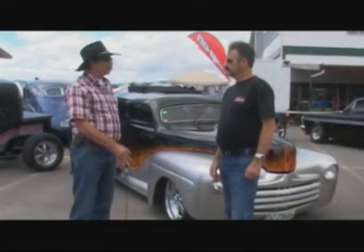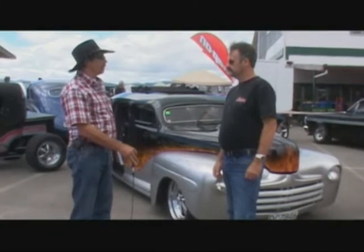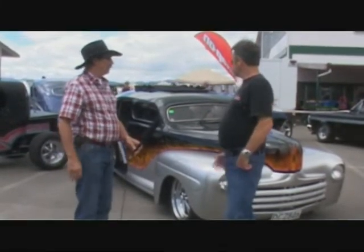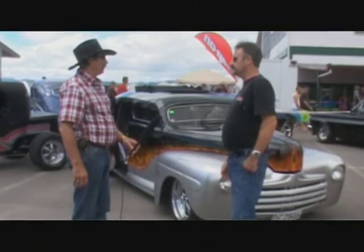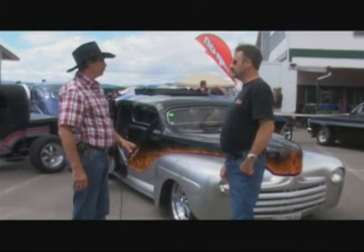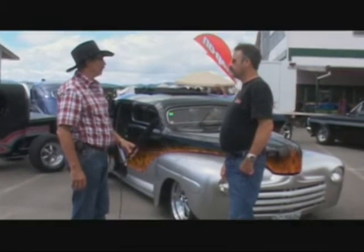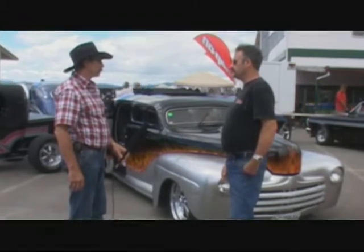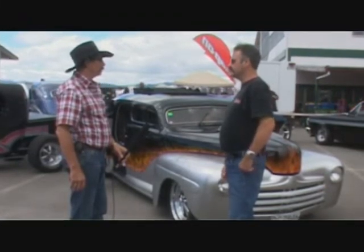Grant here, he's got his 48 Ford sedan for sale. Grant, tell us a bit about your 48 sedan. Well, it's 48, it's running a new 350 crate motor in it, three stage auto and just basic running gear really. 9-inch in the rear? 9-inch rear. Independent front or? Independent front end on it, I'm not sure the brand of it, but yeah, independent.